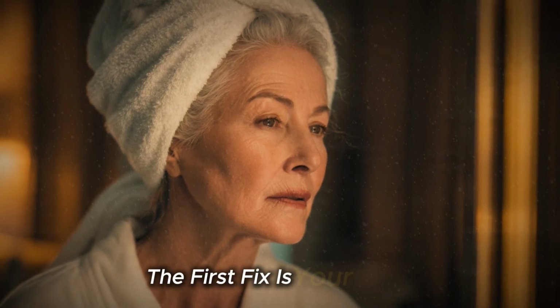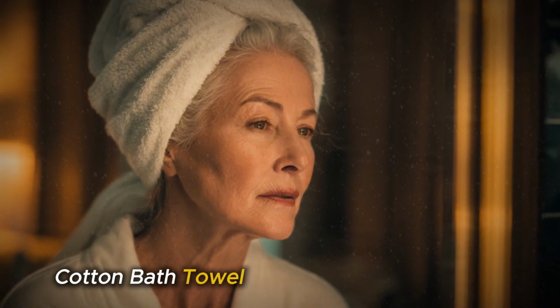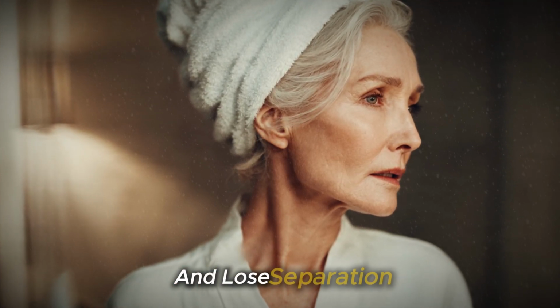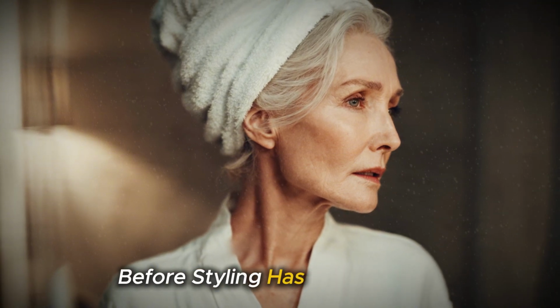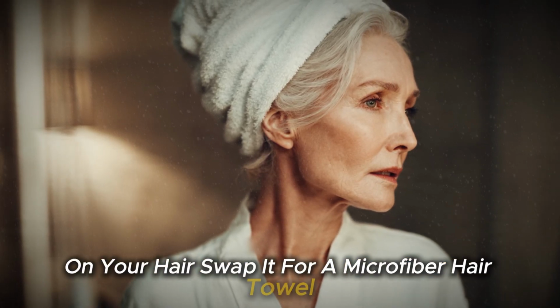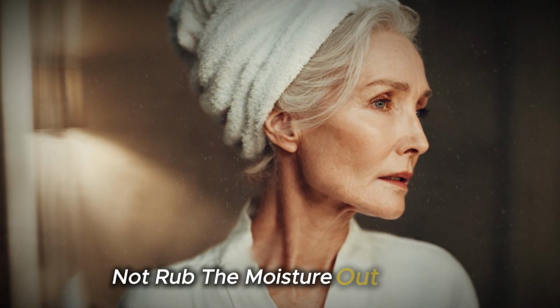This is the one thing that changes everything before you even turn on a dryer. The first fix is your towel. The moment you wrap your hair in a standard cotton bath towel, you are creating friction that roughens every single strand and causes fine hair to clump together and lose separation. That is volume disappearing right there, before styling has even started. If you are still using a regular bath towel on your hair, swap it for a microfiber hair towel or a soft cotton t-shirt to blot, not rub, the moisture out gently.